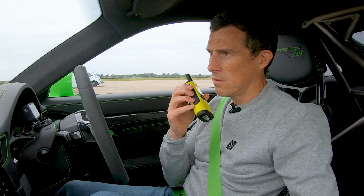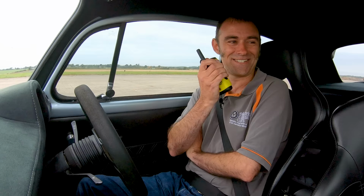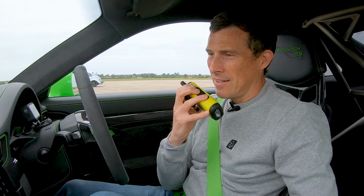Oh my gosh. So you've got a bit less power, a lot less weight, a bunch more torque. Oh, okay, this is going to be interesting. Hopefully you've got a lot less traction though. Yeah, you've hit the nail on the head there, mate. It's definitely traction limited, this car. I'll tell you what else it's limited.